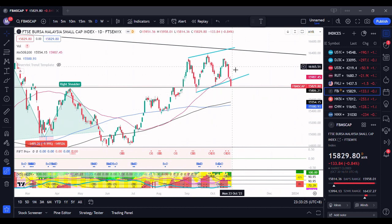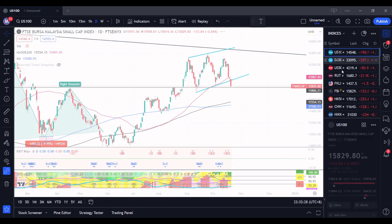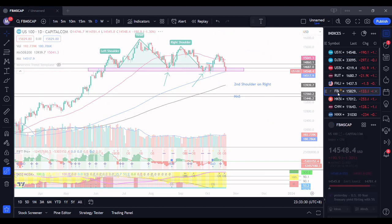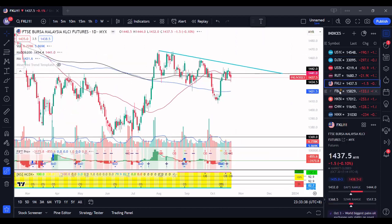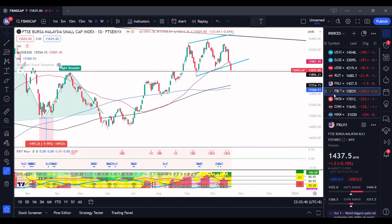But the thing about the US index and also the small cap index is that it has been going down for a few days, so most likely the index is oversold. It may have a short rebound rally before confirming the downtrend. So things are not looking good.